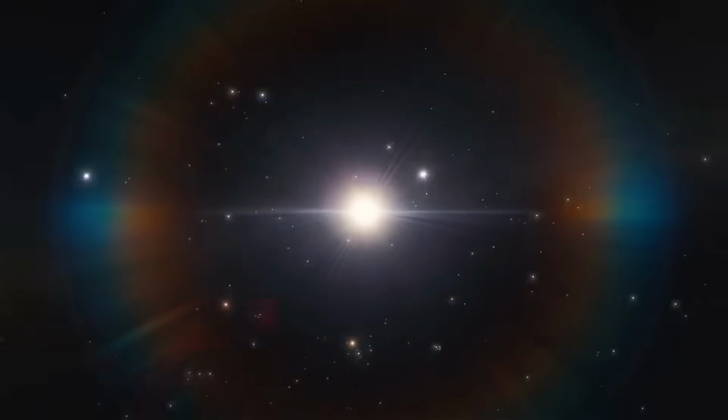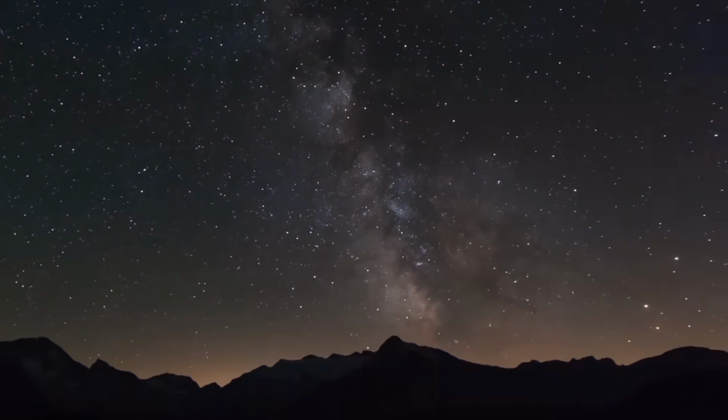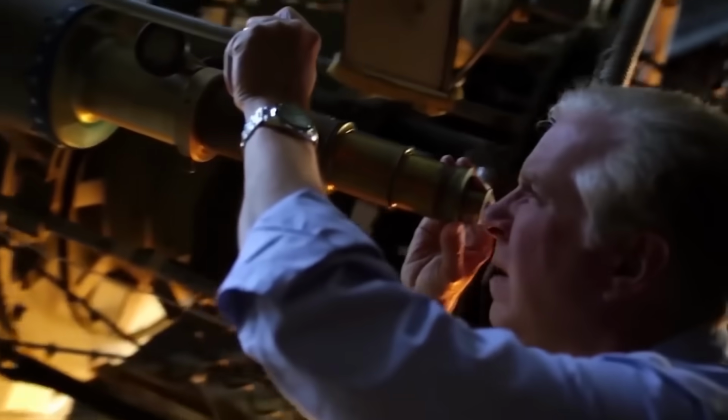There are hundreds of billions of planets caught up in the vast whirlpool of the Milky Way galaxy. From Earth, a lonely outpost floating on one of its spiral arms, humans have begun to peer across the void. And just recently, scientists have found the first Earth-sized habitable zone world.